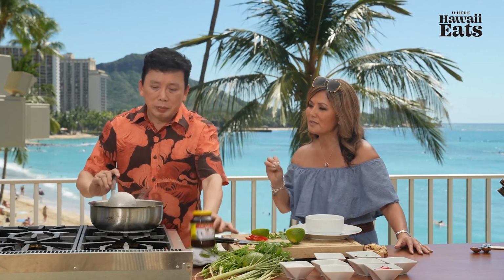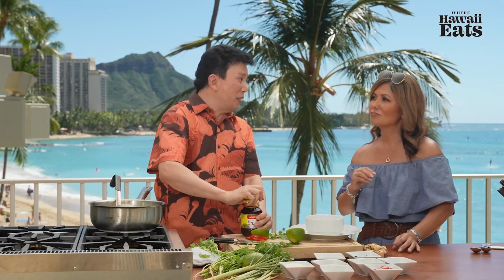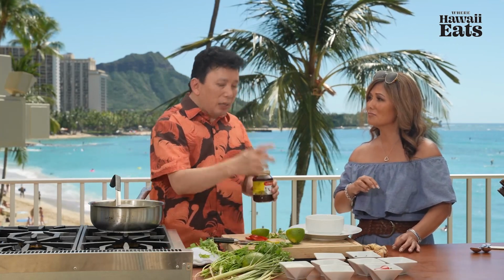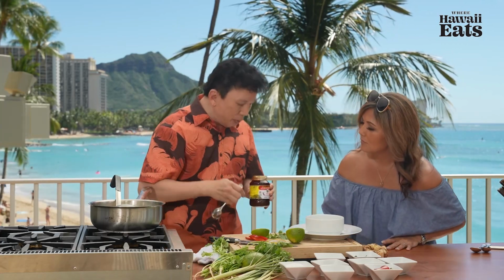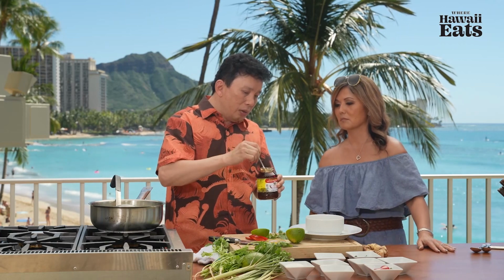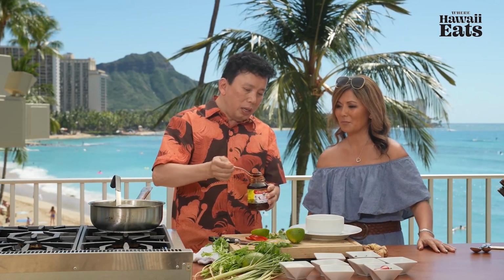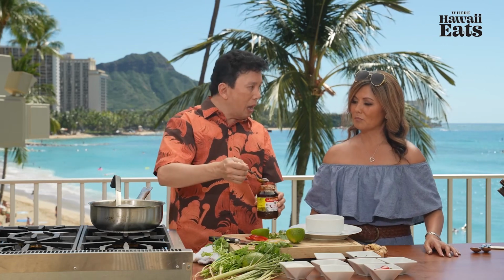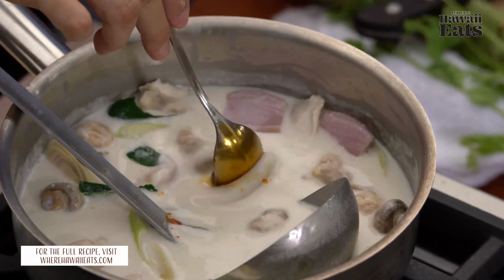What's the first dish you ever made? It must be just stir fry shrimp. Shrimp stir fry. This is another key ingredient. If you don't have it, don't worry, but if you have it, it helps a lot. It enhances the flavor. It's called chili paste in oil. They use this in Thai cooking. So this one in here has the shrimp, garlic, shallot, and chili paste. Here, just put a little bit of that in there.